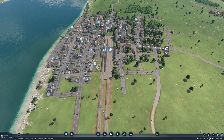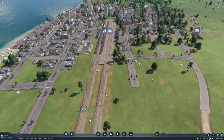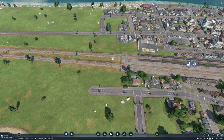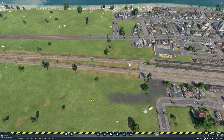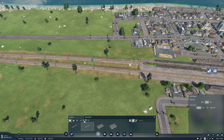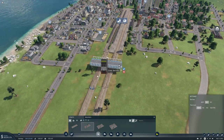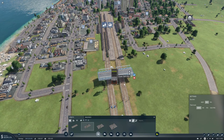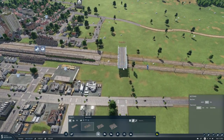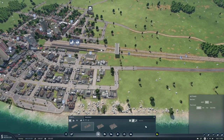We are gonna have to go all the way over there to get across. Thinking it might be nice to make a bridge here. Let's try it. It's not that we actually need it, but I think it would be nice. Urban, medium. Make you even. No, I don't like that. That's better. Okay. Too much slope. Dang it. All right.